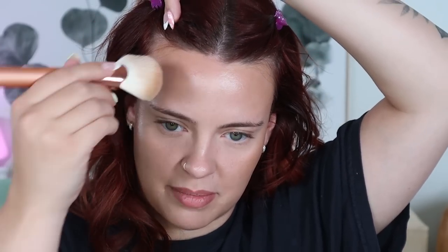It's giving like a latte makeup tone, like caramel. Gotta be careful with my palm up on my head. I thought I was going to smush that into my hairline. That would not be fun.